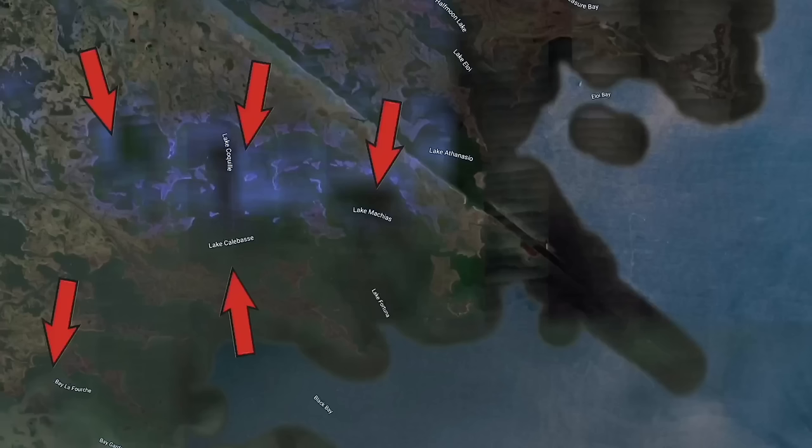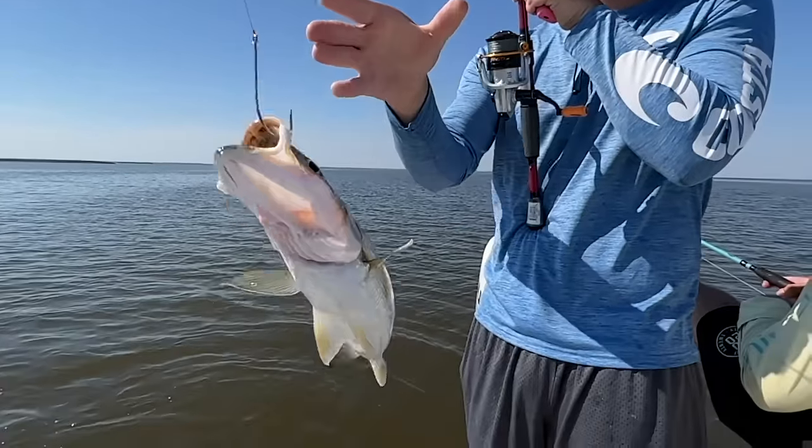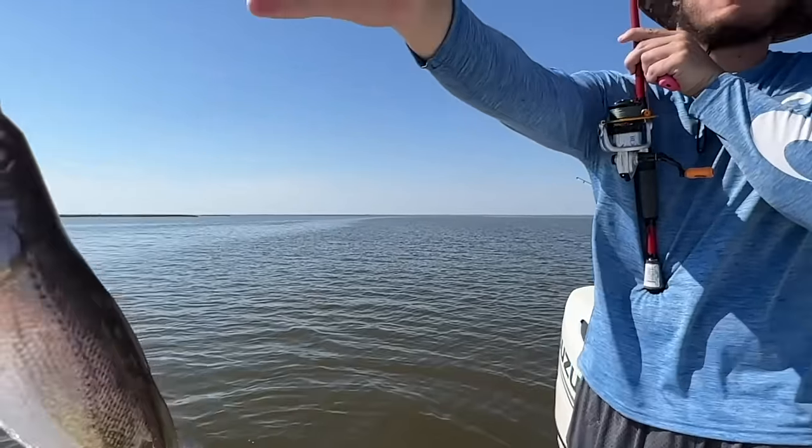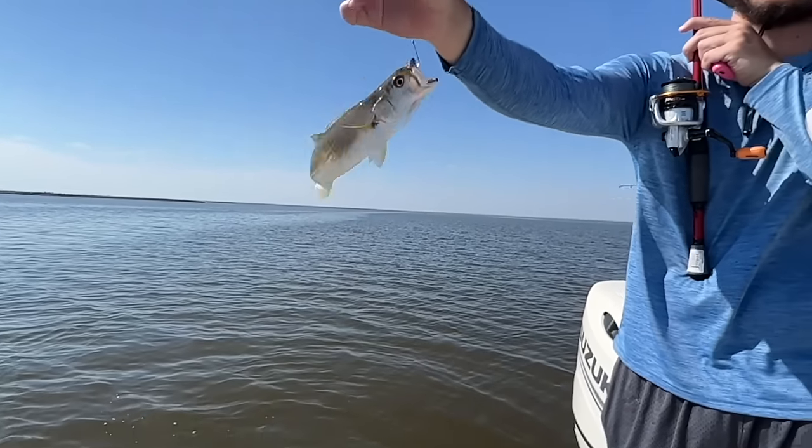We're fishing these outer coastal bays, kind of in between Delacroix and the Gulf of Mexico. Great time of year to be doing this. You could really fish out here any time of year and catch fish. There's always bait out here, there's always fish. But what we're trying to capitalize on is this movement of shrimp from the Gulf into the coastal waters. So let's see if they're here.